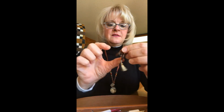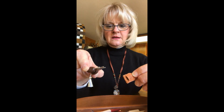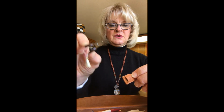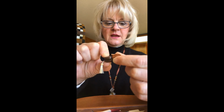My son gave me these. I love them. They're from Japan. I'm having a hard time remembering the company name, but I will get that to you if you're interested. They're great little snips. They're easy. And they come with this adorable little leather case. That was a great gift.